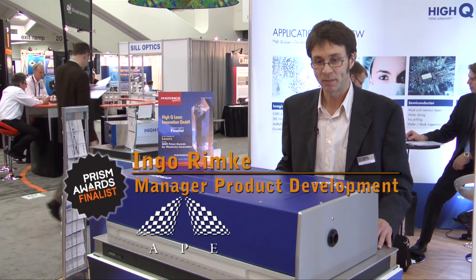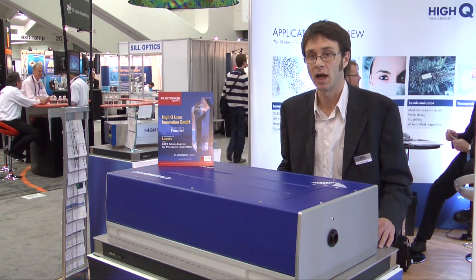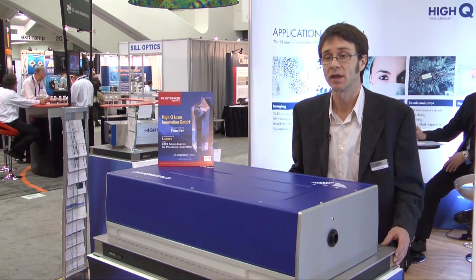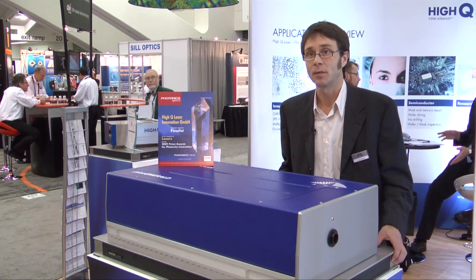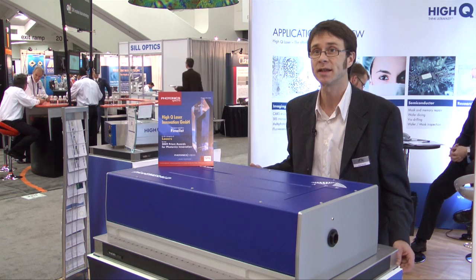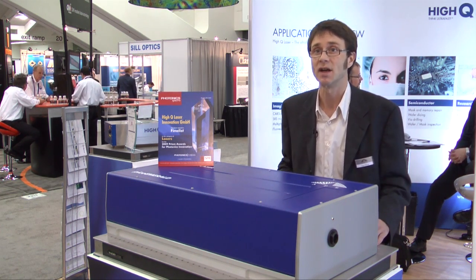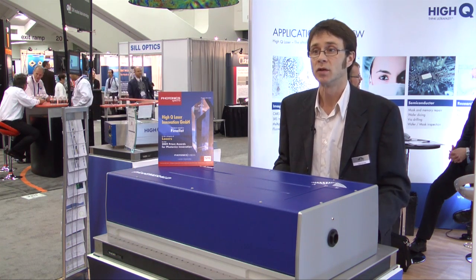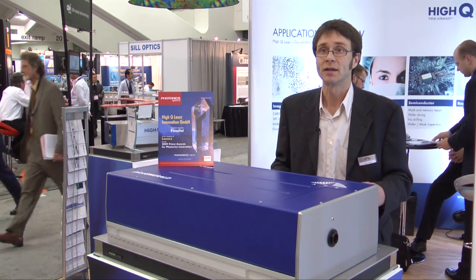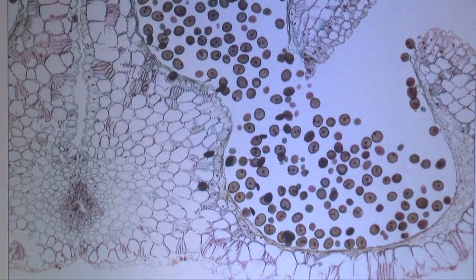Pico Emerald was specially designed for the need of CARS microscopy. CARS microscopy stands for Coherent Anti-Stokes Raman microscopy, which is a kind of microscopy where you don't need any labels. You're using intrinsic chemical labels such as vibrational bonds within the molecules. So there's no need for extra labeling such as putting in dyes, fluorescent proteins, etc.